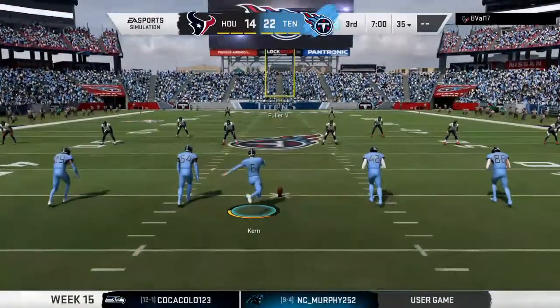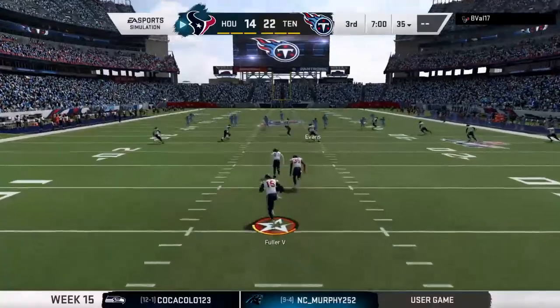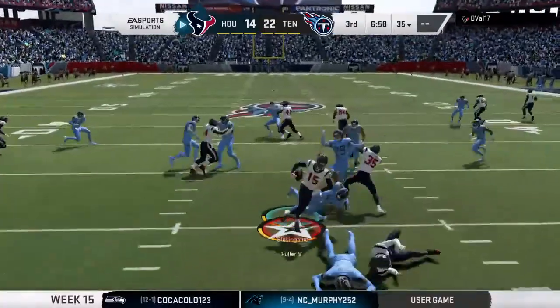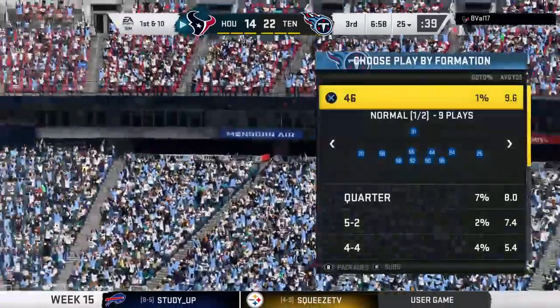Both teams appear ready for the fight ahead, and we resume action here in quarter number 3. This one is fielded at the 5, and not a bad return here. He gets it out to the 25-yard line.